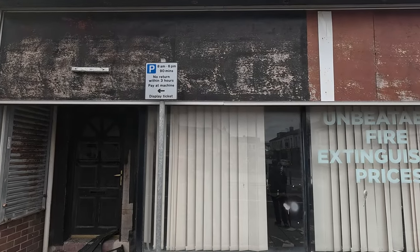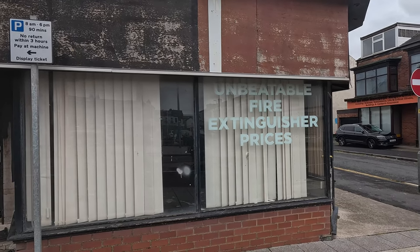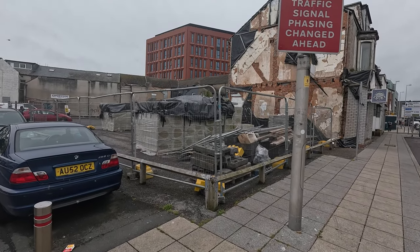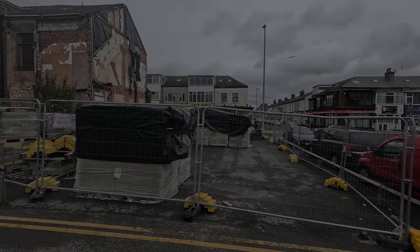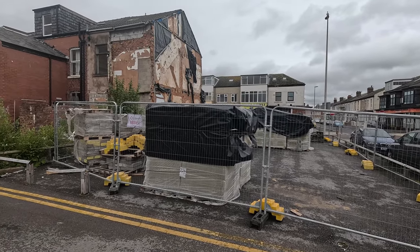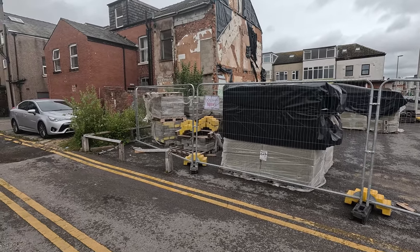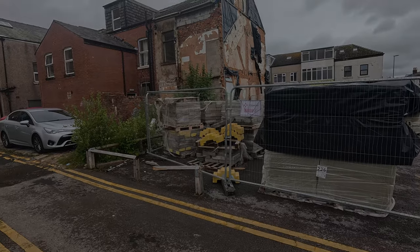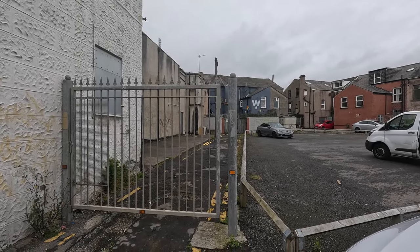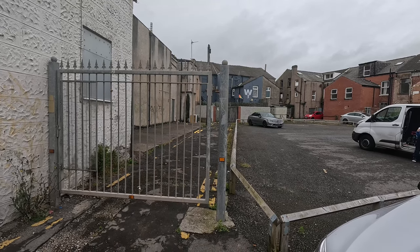Looks like we got all the empty buildings right here. Got some building materials. Wonder if they'll be starting to build something right here. We've got some brick blocks and stuff just right there. I don't understand having a gate here. I know it probably stopped the cars and things, but you've got a car park right next to it where you can just step over.